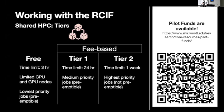For our tier 1, the time limit increases to 24 hours. These jobs have essentially medium priority in the grand scheme of things. And then for our highest tier right now, tier 2, those are time limited to 1 week, and they tend to have the highest priority among all the jobs that get submitted.